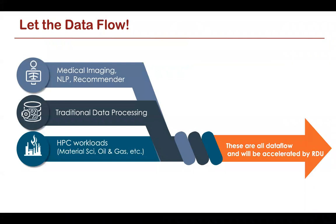We've kind of shown that if you think about applications in machine learning, such as high resolution medical images, natural language processing with huge models, and recommender systems using huge embedding tables, they all are data flow problems. I've shown you that traditional data processing problems are also data flow problems. And if you look at the HPC workloads from material science, oil and gas, and simulation, you'll also see problems that basically fit into this broad category of data flow.